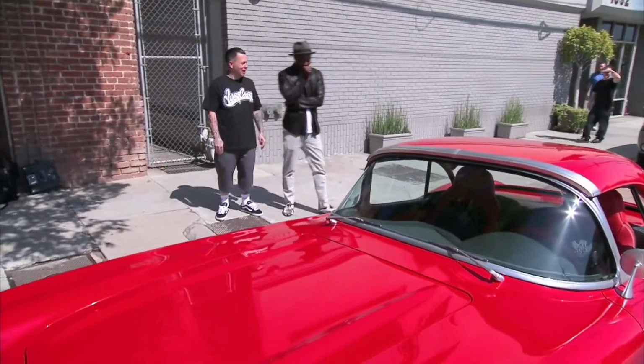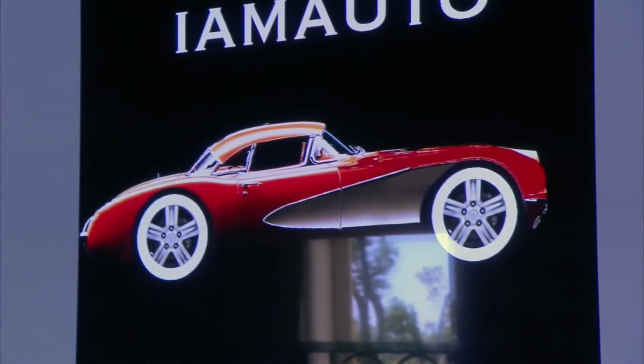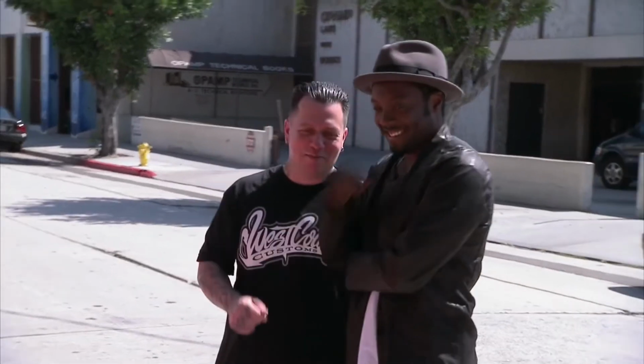At what point in time, this was like an idea in my head. I did the rendering on my Photoshop, and it's amazing how, with dedication, putting the right team together, you can take an idea and turn it into reality. This was in my head, on my laptop, and now it's behind me in real life. That's crazy. Dang, you came with it. Neck breaker. Look at those rims, dude.